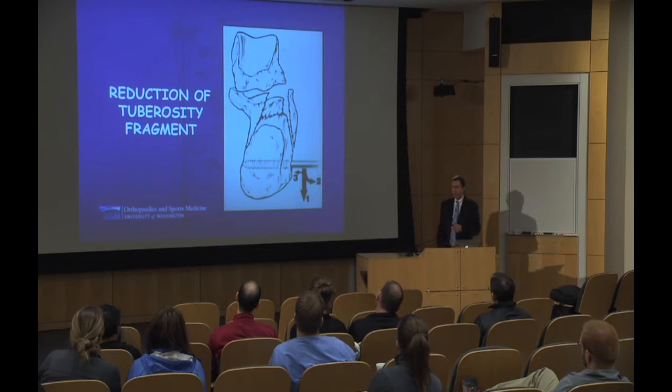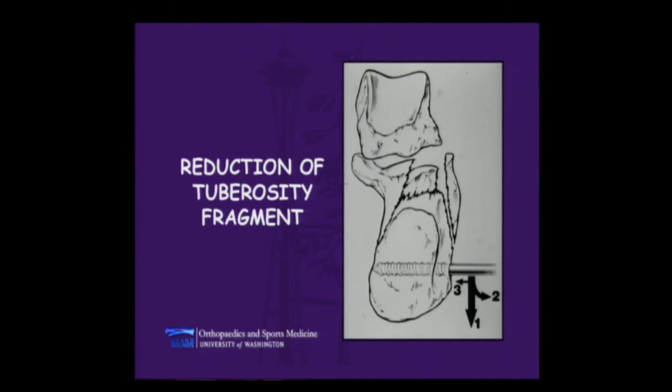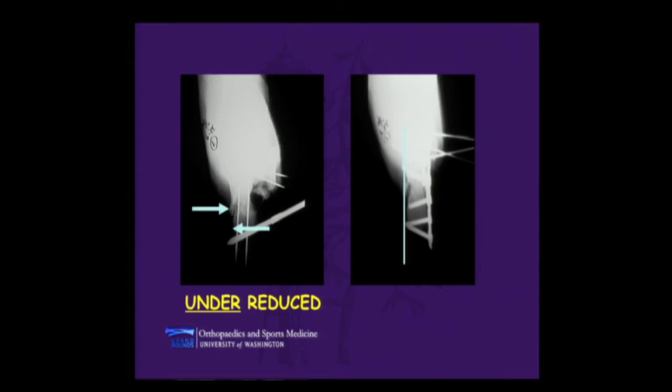The final step, after the articular surface has been reestablished, is, as mentioned before, the realignment of the tuberosity so its orientation is appropriately shifted so that you can get a better position of the heel on the floor. This is just an example of an under-reduced fracture where the medial wall has not been reduced yet, and that same fracture, when it's translated appropriately, reestablishes the tuberosity position.